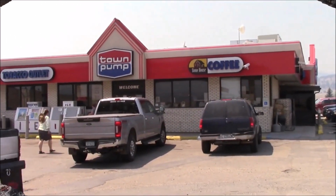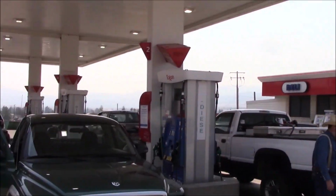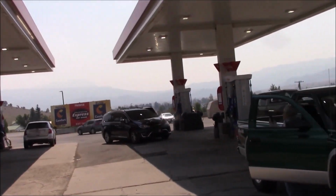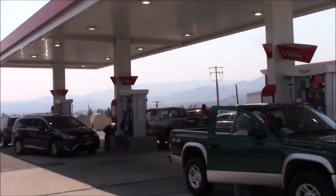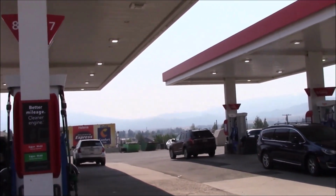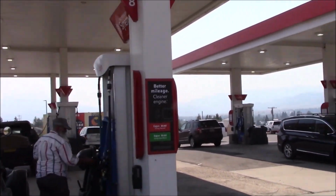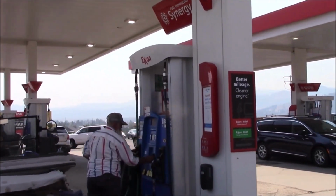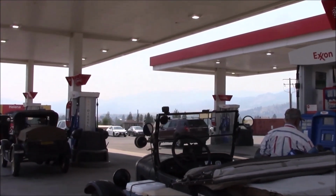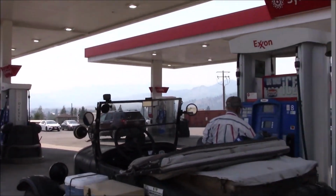Local town pump here in Boulder, Montana. You can see a lot of the usual sights and sounds that you would see at a gas station. And here's some of the ones you would not usually see at a gas station. These guys just came wheeling in, all in a row, getting themselves some gas.